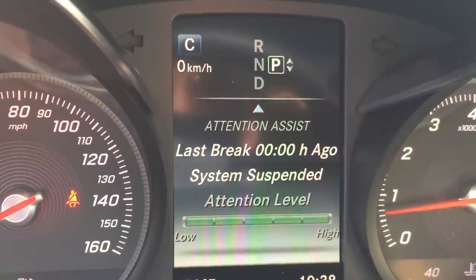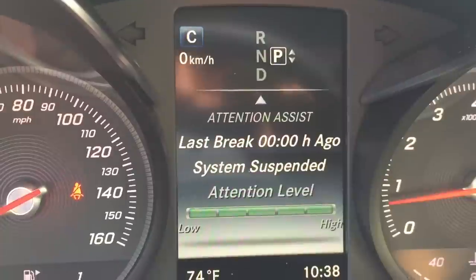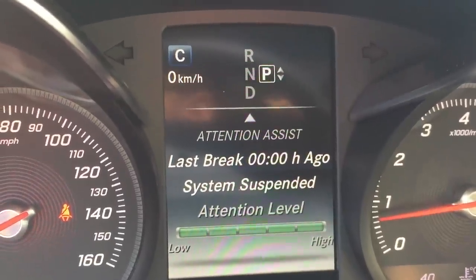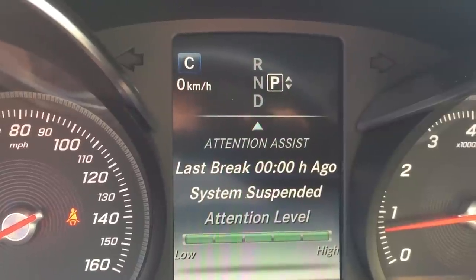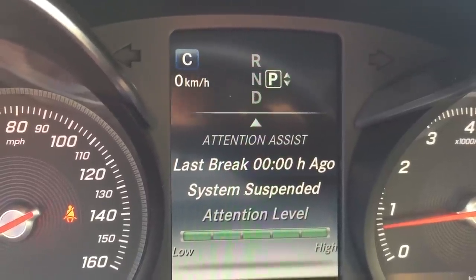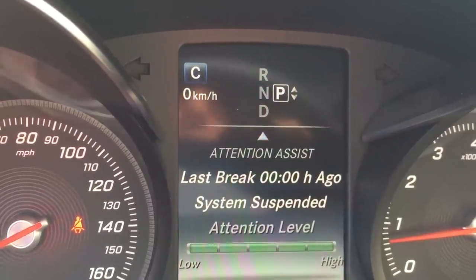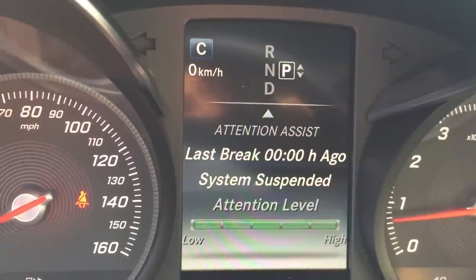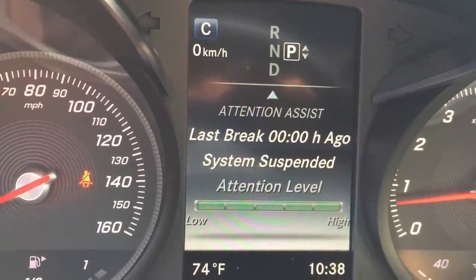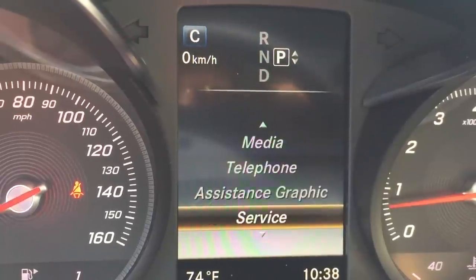If you scroll down, this is attention assist. It can actively monitor whether you're feeling sleepy or whatnot. In the ML, my dad was driving on a long trip or something, and it was like 2 a.m. He was driving back very sleepily. The car actually started beeping at him constantly, telling him to pull over and take a break. So it does actually work. I've just noticed it does take a little while for it to realize it, but I guess it wants to be sure. Like if we go back, you have your service.